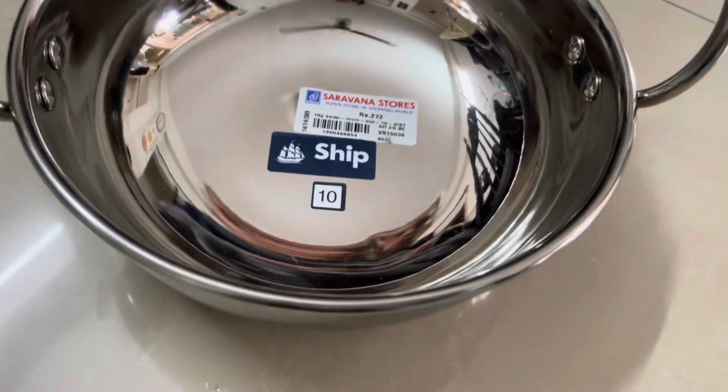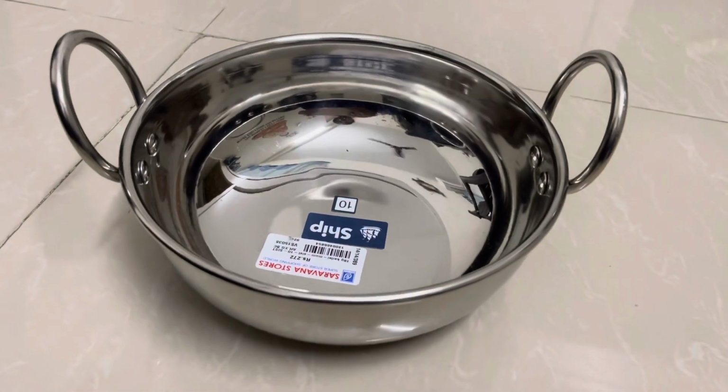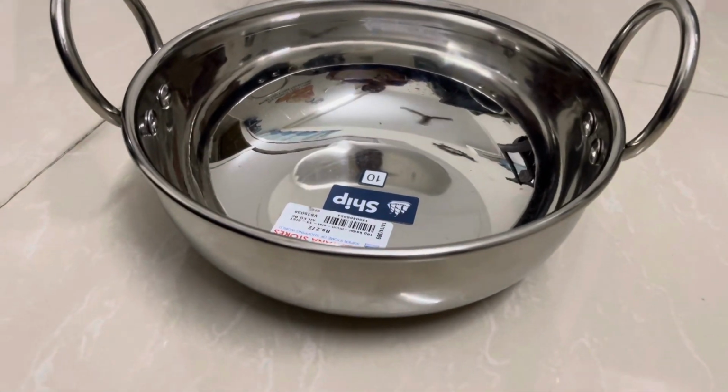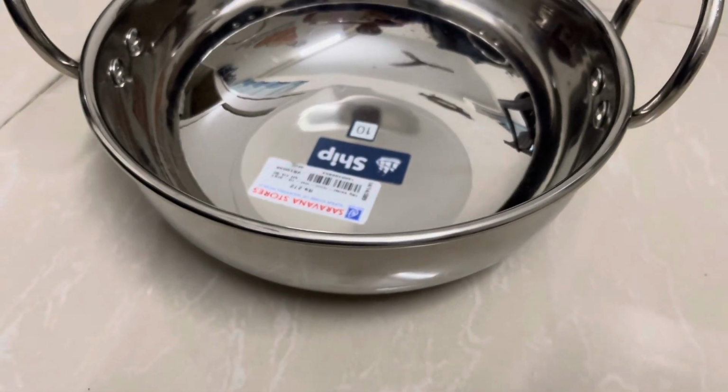A small steel kadai, 10-inch one. I am looking for this kind of kadai for a long time and it has a thick bottom. This is so useful to fry anything in a small quantity, like for any chutney.